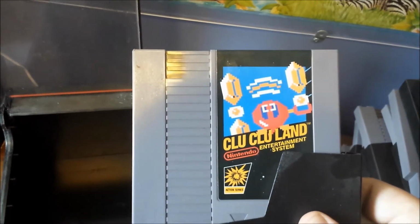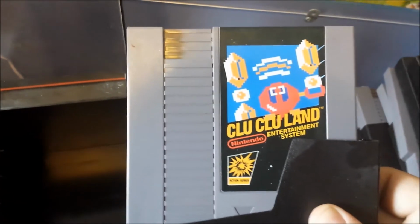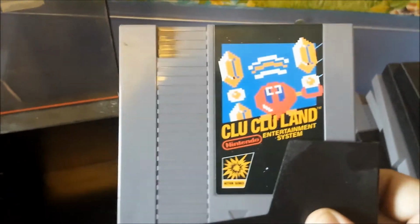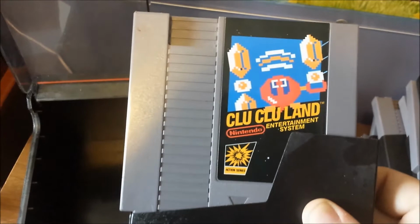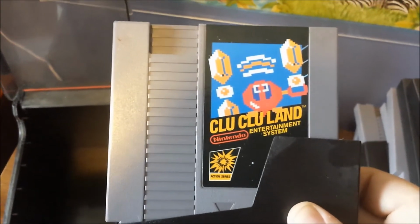And I'd never heard of this game, Klooklooland. I played it. It's actually a really interesting game. And apparently it's worth about $25 on its own. So, yeah, getting the whole set for $30 is paying off. But yeah, Klooklooland, not bad. Not bad.